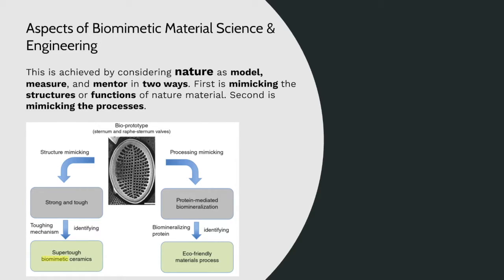We are mimicking, oh, this is so strong and tough. That's the structure. And then we identify the process, how the toughness is achieved in this material. We identify, and then it also can do biomineralization. And we identify how they biomineralize the protein, and at the end, we can achieve an eco-friendly material process. And here we can achieve super tough ceramics. So that's the two aspects.